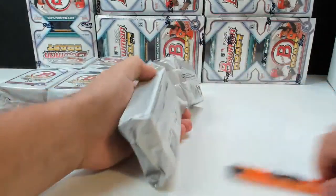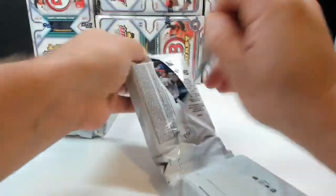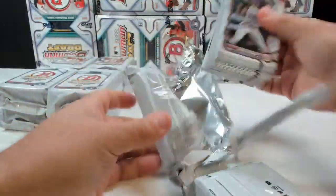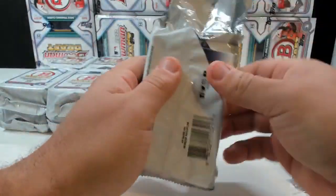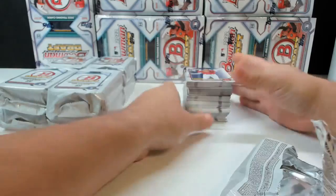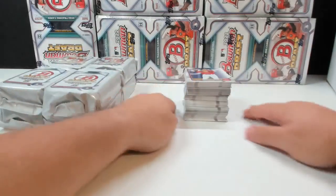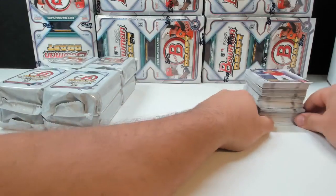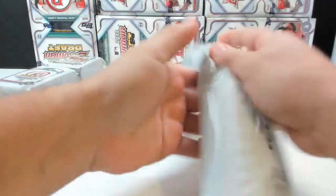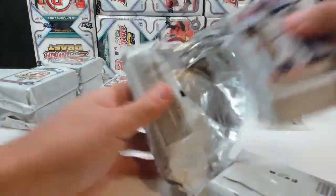We're going to start with our first box here, and thank you guys for paying on time. Once in a while I get a couple of bad eggs. We got one this time who didn't pay, but I didn't hold up the break. So I'll have the Padres in this break. He literally won them. It wasn't even that expensive, and he just immediately requested a cancel. So rather than hold up the break, I'll just keep them. Maybe I'll hit something, maybe not.